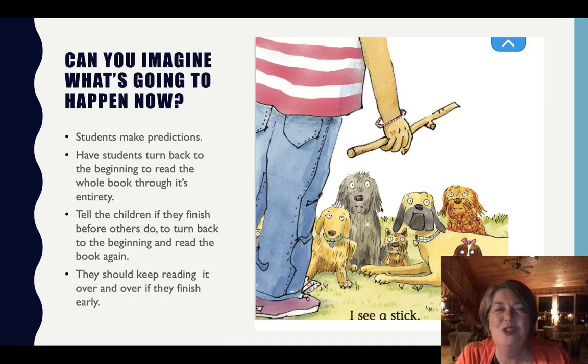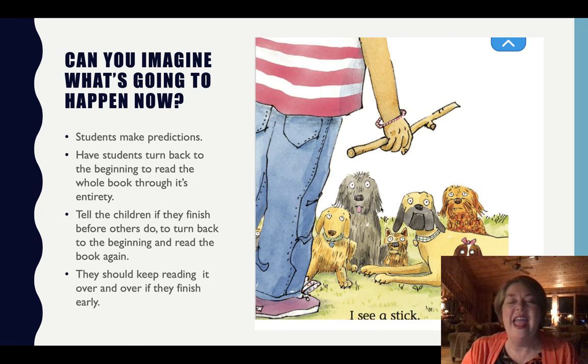Turn the page. Can you imagine what's going to happen now? So I'm wanting the students to make predictions. And then I'll say, all right, now it's your turn to read the story. Turn back to the beginning and get started. And so I hope that students will just start reading and read from beginning to the end. If they don't, I'll just say, you get started.